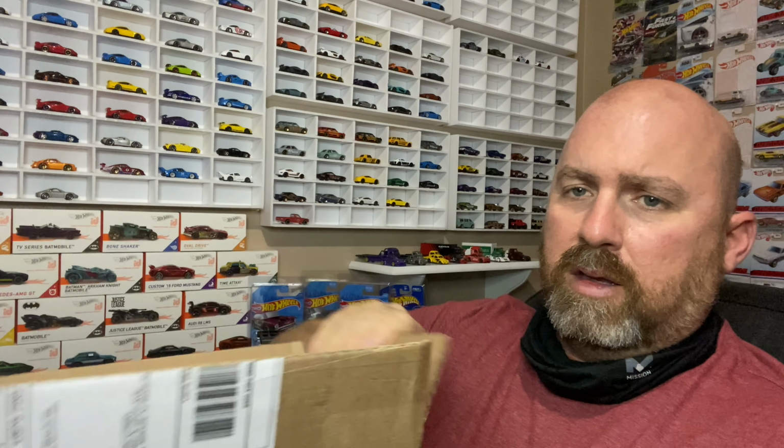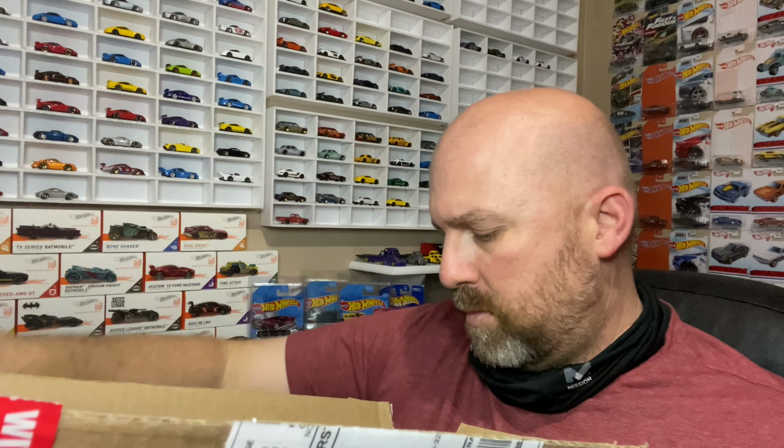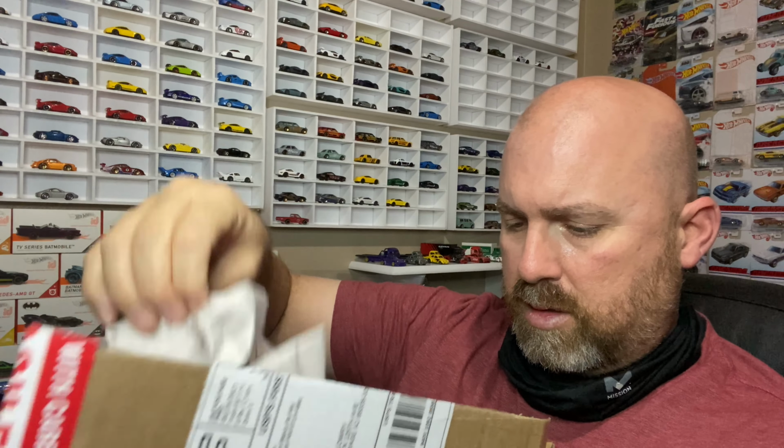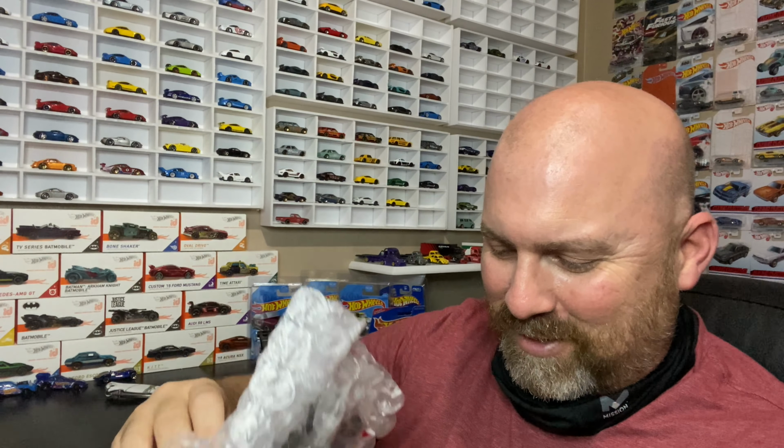All right, get this box nice and open. Packaging, more packaging, more packaging. Oh, yes, I know what this is. Okay, so I ordered this actually off of Facebook, and I am so happy that this is here.